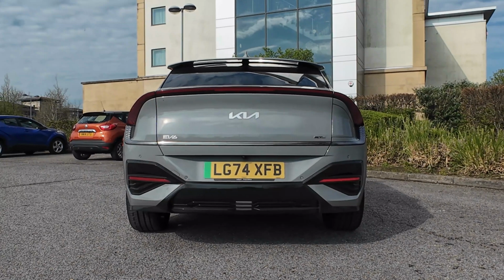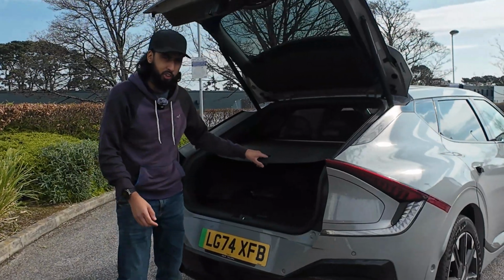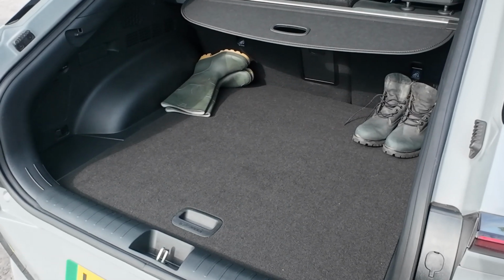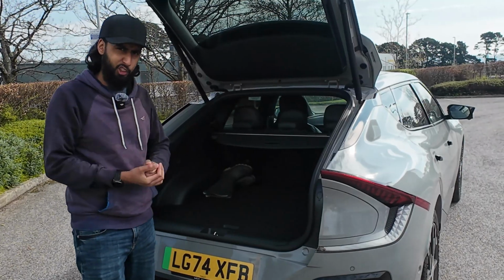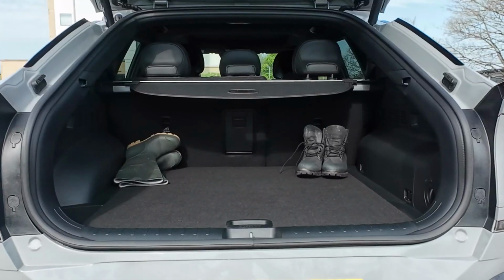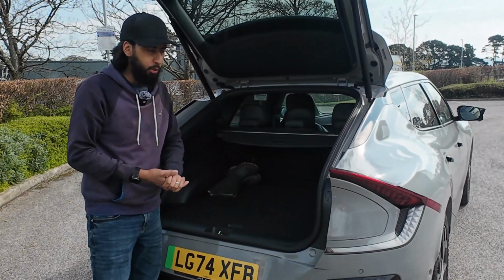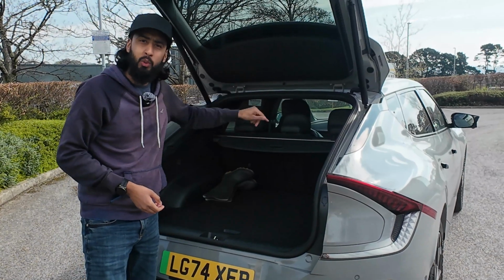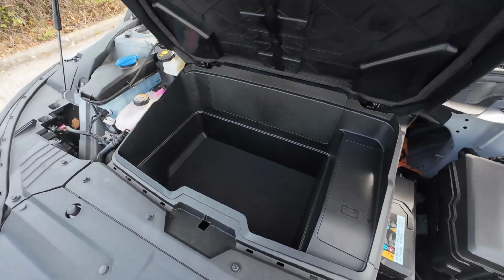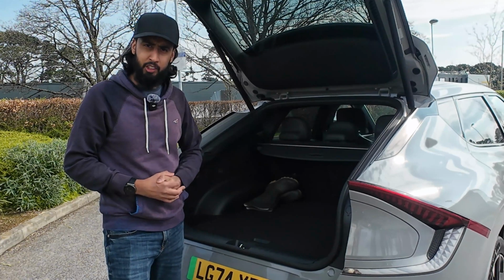I'll just very quickly show you the boot as well, because back here you get 480 liters of boot space. Got some boots in there ready for the day ahead, just in case there's more adventures to be had. But yes, you get 480 liters of boot space back here with the seats up. The seats do go down with a 40-60 split, and you get a little area like a ski hatch to load through. At the front you also get 52 liters of luggage space as well. I would say that's enough to store charging cables, but I think it's probably just a little bit more than that. Let me show you the interior of the car before I continue my journey.